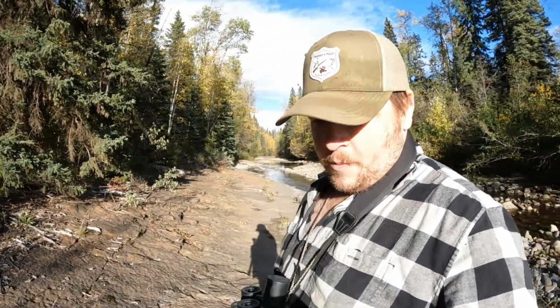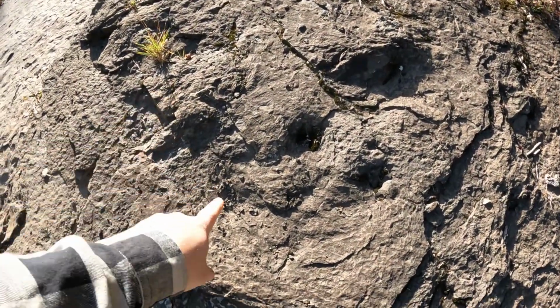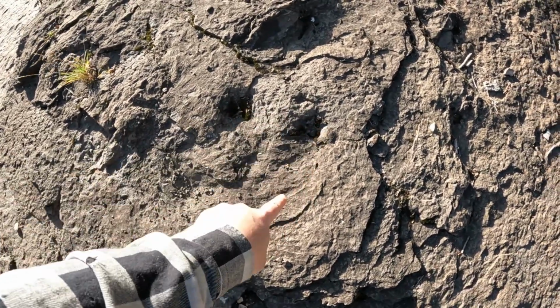I'm not too sure if I pointed this one out or not. And again, it's one of those 50-50 ones. It's either yes or no. I'm not 100%. But now that the sun is shining at a bit of an angle, you can see one toe there, one there, and then one there.